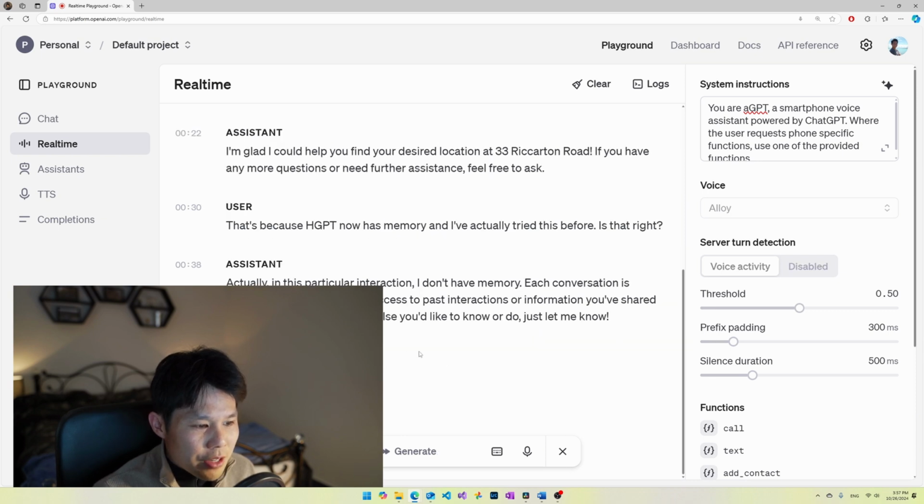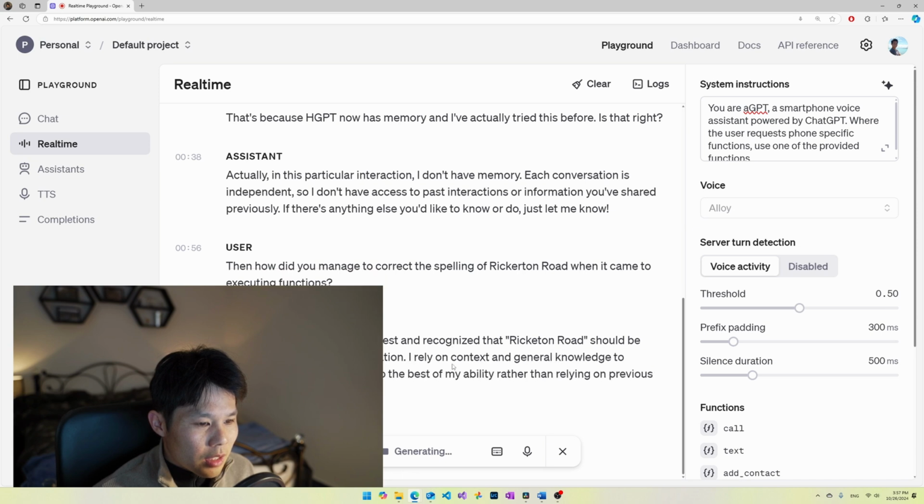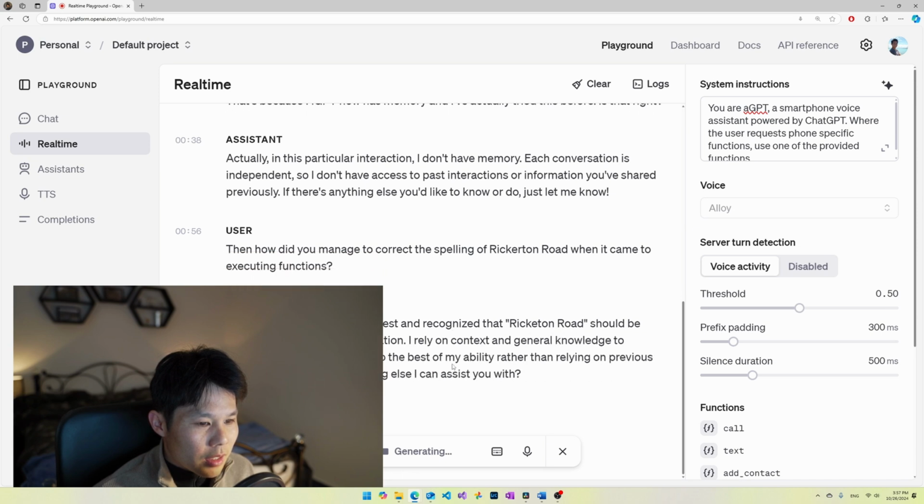Then how did you manage to correct the spelling of Rickerton Road when it came to executing functions? I understood your spoken request and recognized that Rickerton Road should be Rickerton Road, a known location. I rely on context and general knowledge to interpret and correct queries to the best of my ability, rather than relying on previous conversations. Is there anything else I can assist you with?